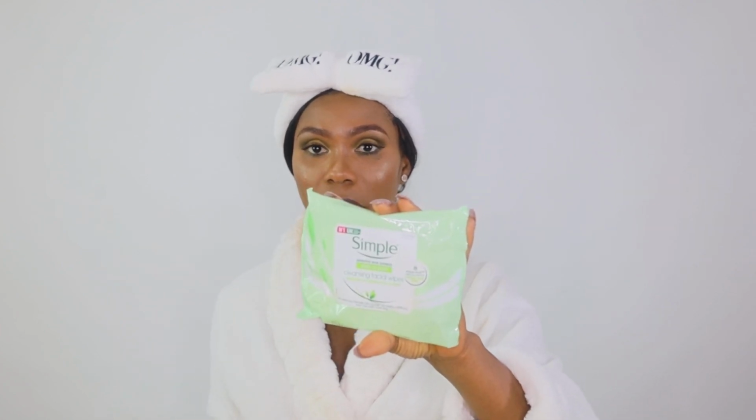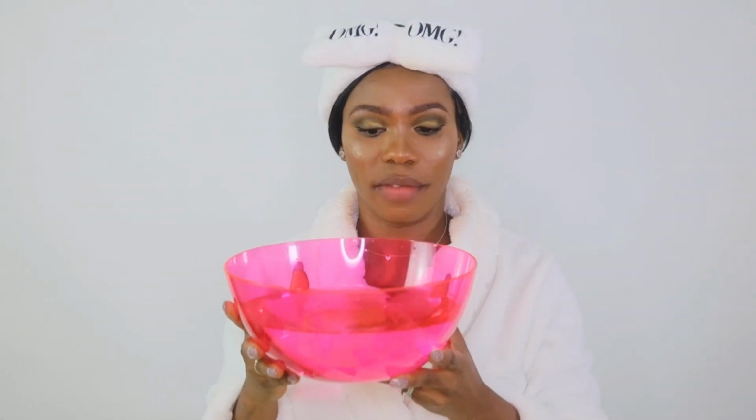So I'm gonna be using my Simple makeup wipes. This is my favorite to clean my lips, guys, because I don't want the lipstick to go all around my face. And it's a matte lipstick, guys. So I have a bowl of water here to wash my face. Yes, I don't want to take you guys to my bathroom. Not today, because we're gonna be doing a demonstration.